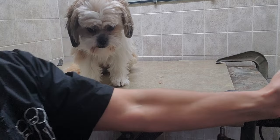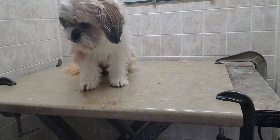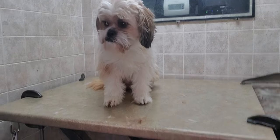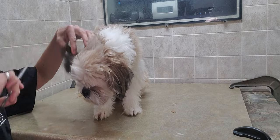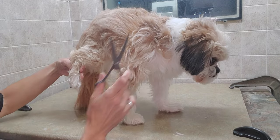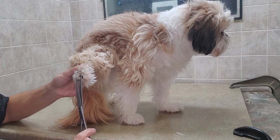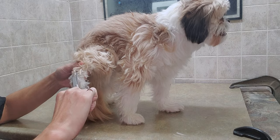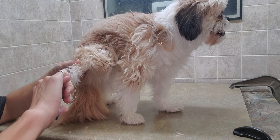See if I can give you more light. I'm going to start on her feet now. The feet usually get quite a bit of hair in them, as you can see. So I like to trim all that out of there. And once we're done that, we'll trim up the nails.